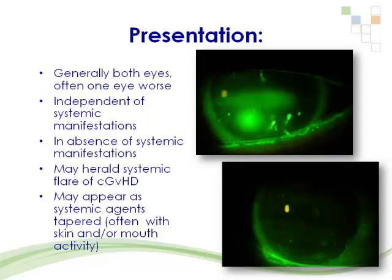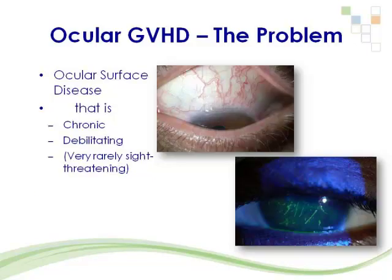It can be independent of any systemic manifestations. It could be in the absence of any systemic manifestations. And like I said, it can be the heralding sign of any flare of graft-versus-host disease. And something that we look out for in our patients is it can appear as systemic medications are tapered. So ocular graft-versus-host disease is a chronic disease. It can be debilitating if not treated appropriately, but it's very rarely sight-threatening, and we'll talk about the things that can happen.